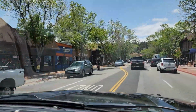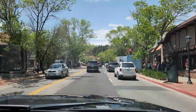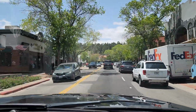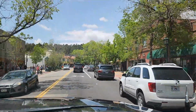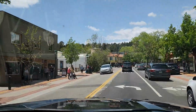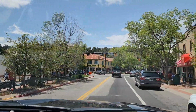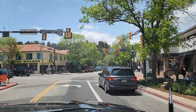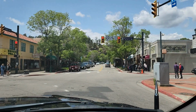We have all the souvenir shops here, Outdoor World. This is a great place. Although it is a little pricey here, this is a great place if you're looking for outdoor gear. T-shirts from Rocky Mountain National Park. There's quite a few restaurants. There's Moosely Teas. Estes Village. This is downtown Estes Park.